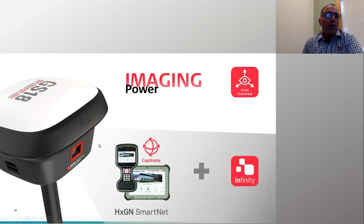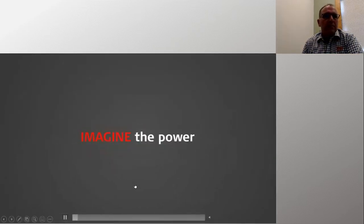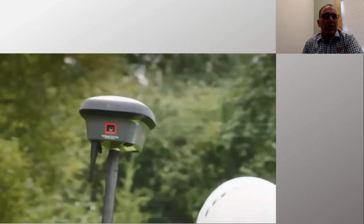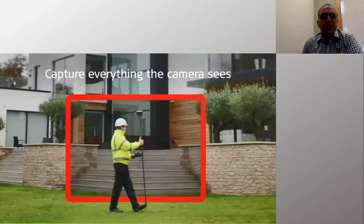So imaging power is the sensor combined with our field software, and then that can be added for additional robustness to our office software. So literally, we want to imagine measuring what you can see and not what you can touch with your GPS.